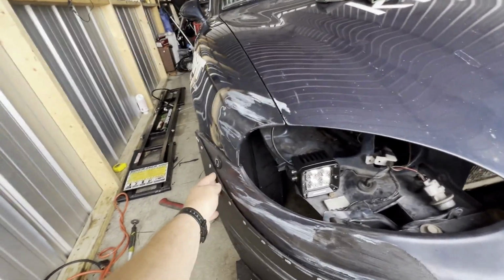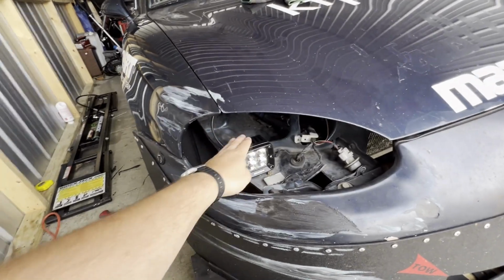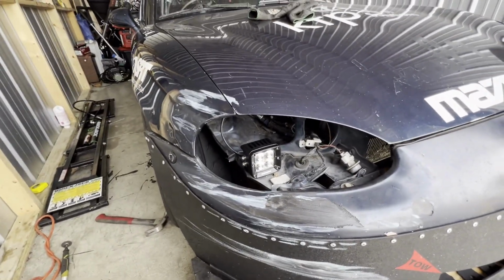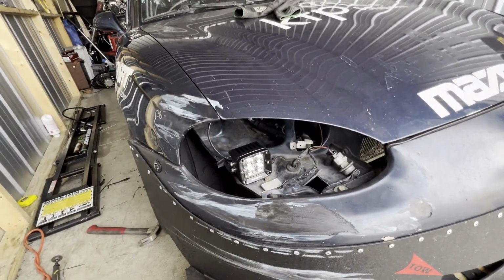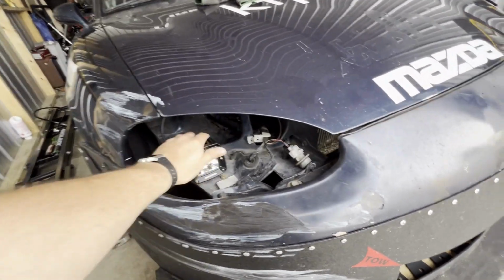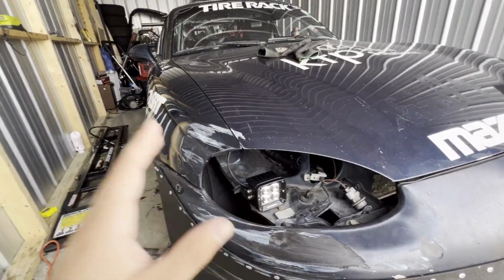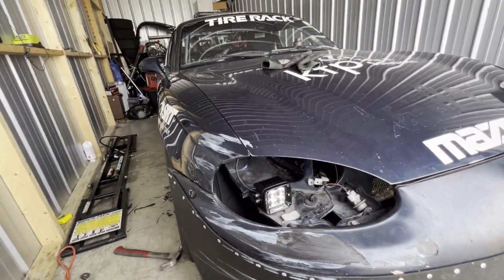I replaced our little body mount here, and then this was our temporary solution for the race, just to have a headlight. I just ran to Advanced Auto and grabbed that thing, and the team wired it in, and it worked. So it passed tech. They were happy enough with it. But I've got a new headlight on the way. I actually already got a new taillight.